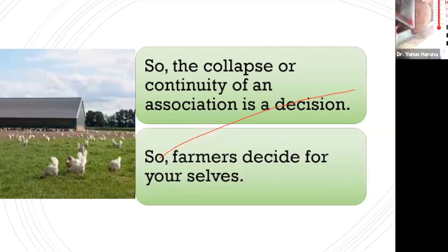So I think now we can say that farmers can decide for themselves, either to come together to work so as to succeed and overcome the challenges of their own businesses, or to be in isolation, not giving attention to a group thing, which I think will lead to the collapse of the industry, because a fight that is difficult to be won by a group is a fight that is impossible to be won by an individual.